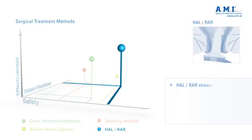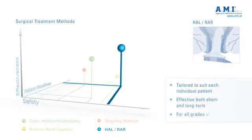All in all, the RAR method shows very good results for all criteria: effectiveness, safety, and patient satisfaction. One further advantage of the HAL and RAR methods, which should not be underestimated, is the fact that the operation can be tailored to suit each individual patient. The result is that all grades of hemorrhoids can be treated effectively. In summary, HAL and RAR are minimally invasive procedures effective in both short and long term for all grades of hemorrhoids.